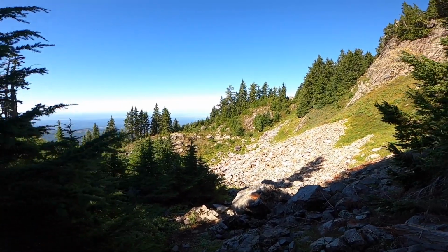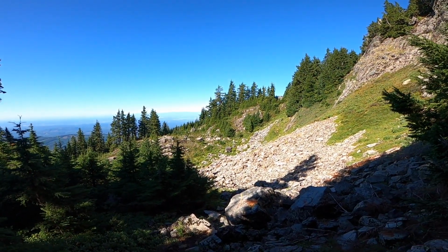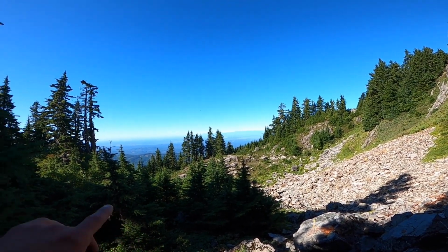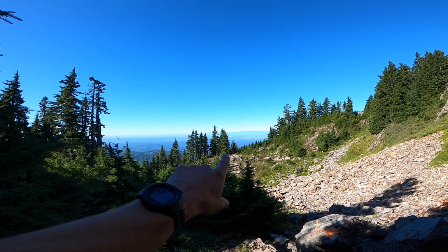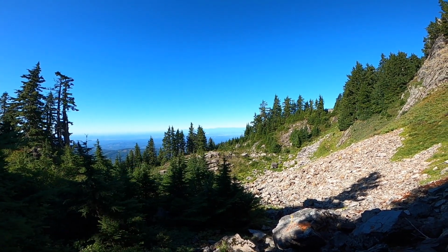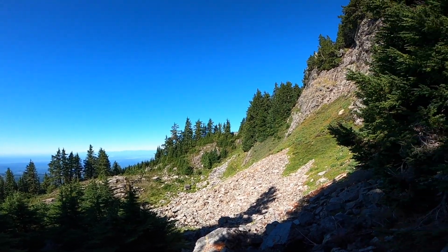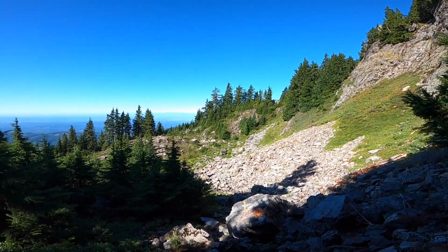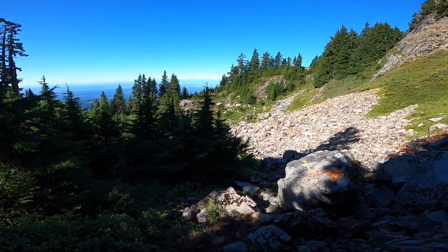So right after coming out on top of Iodine Gulch, this is the backside you start to come down. And again, I know it's small on my camera, but really good view all across the valley. Where my finger's at is Lake Stevens and Everett right out there. And again, I can't really see it now, but Pilchuck's right over that way. So we got to traverse down a little bit, back up the ridge.